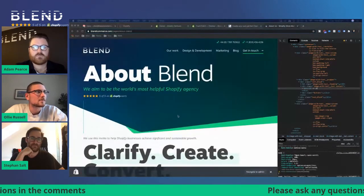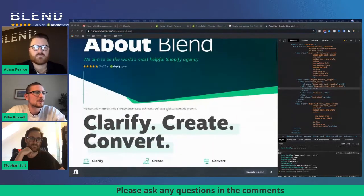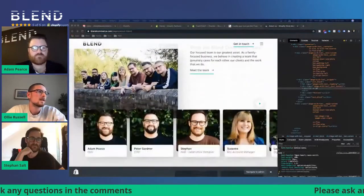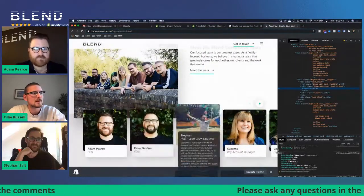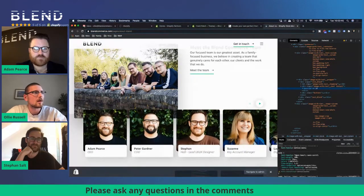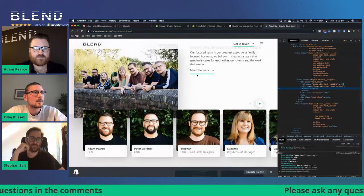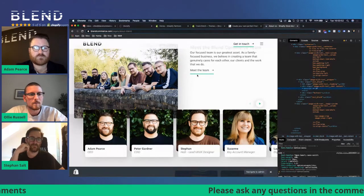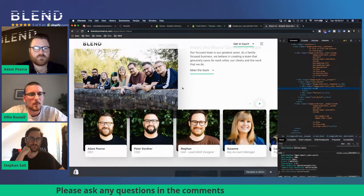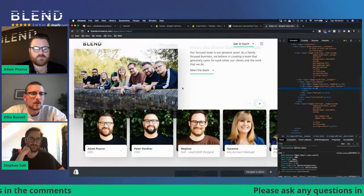So I'd say that was probably one of the challenges we had, this header here, and also some of these custom sections that we created. For example, this team section here. It's not off the shelf. We had to build this custom. It's nice and responsive as well. But that's the beauty of Shopify sections. You only have to build a block once, and then you can transfer it to whatever page you want. Just makes your life a lot easier.